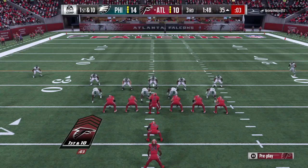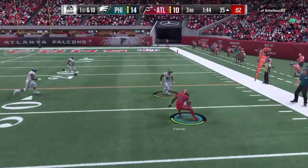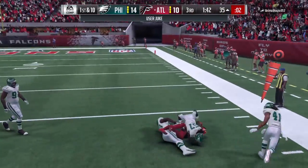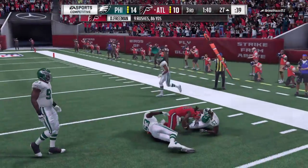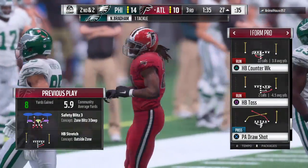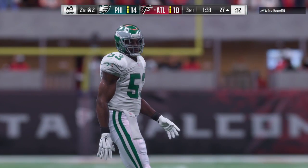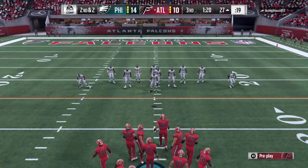Sanu, the man in motion left. Now they try the right side here. Room here to run. Stopped short of the 25. The nice move couldn't ultimately free him. 8 yards on the pickup, and now they'll have some options on second and short. And here comes play number 6 on this drive.